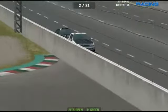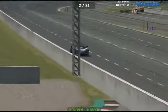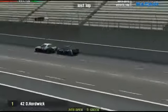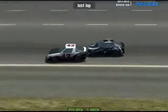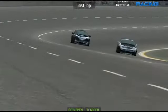And there they come, there's a car in the wall! Who's that? Phil Diaz in the wall, he's down to 9th. But white flag, final lap. White flag is out. The next flag will end the race. If a yellow comes out, the race is done. And if they cross the line, the race is done.